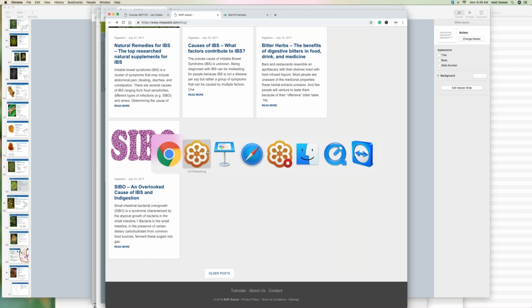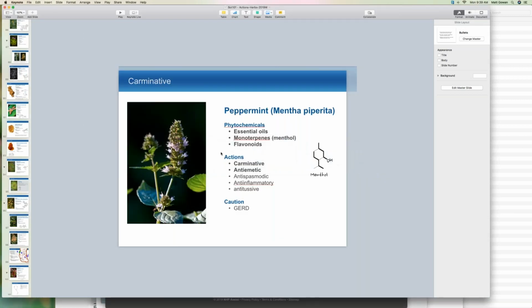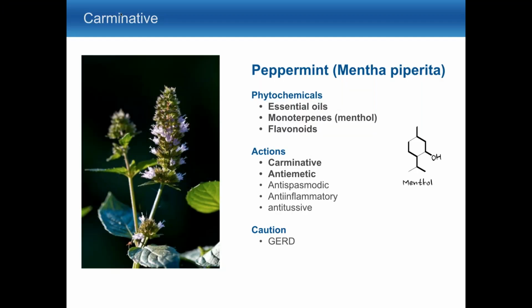And finally, what I want to do is get through the herbs today. And then after that, we will talk about some cases, okay? I believe we left off on carminatives, or on peppermint.